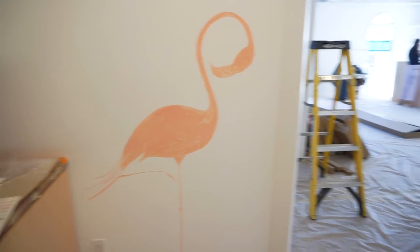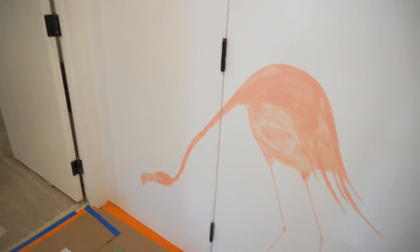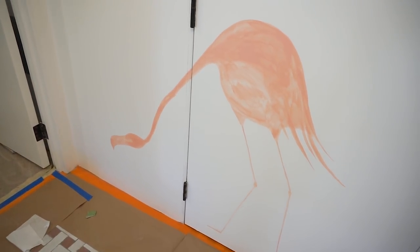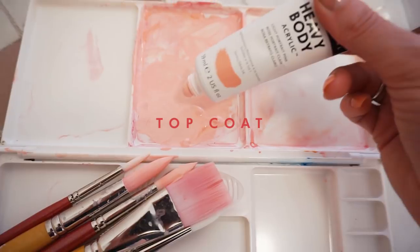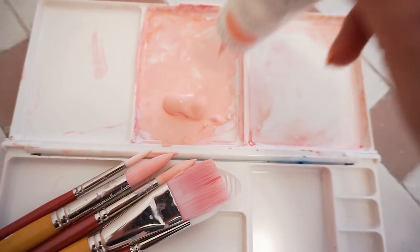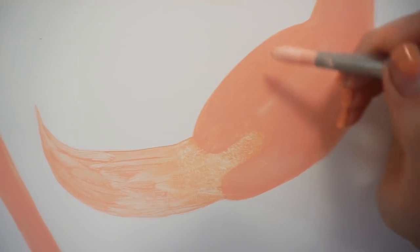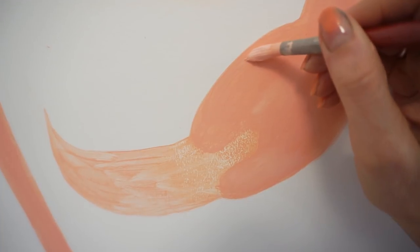And this is after layer one on the flamingos, and now just moving right on to layer two. It just takes about two layers to get that nice opacity that you want to paint sort of the shadows and feathers and beak and all of that detail over.